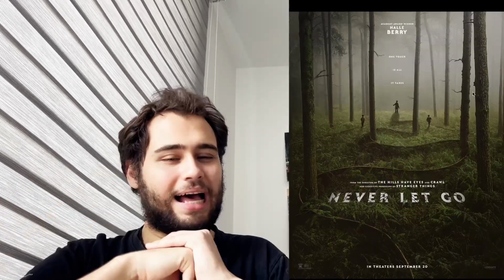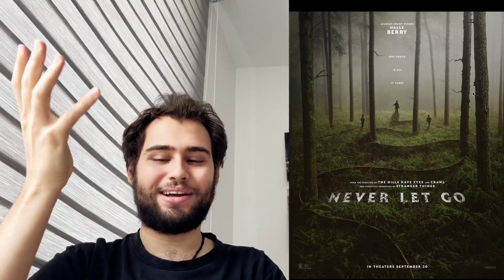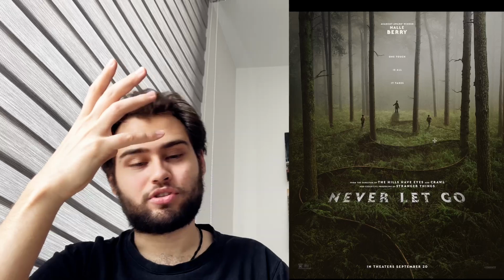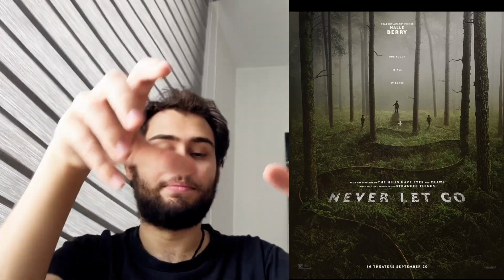Never Let Go. Again, we're not getting too many amazing posters this round, but we are getting a lot of pretty solid commercial posters. We've already reviewed a Never Let Go poster before, and I quite liked that one, and I think that this one's pretty much on par. What I do like about this is that there is sort of movement on the poster. This rope does invite the viewer to follow it up to our protagonist.